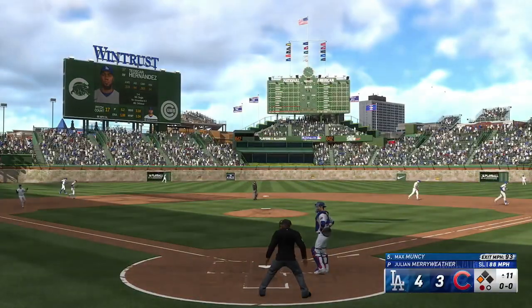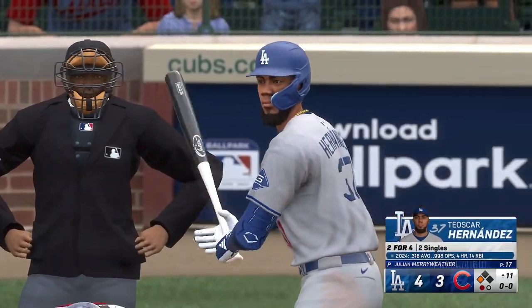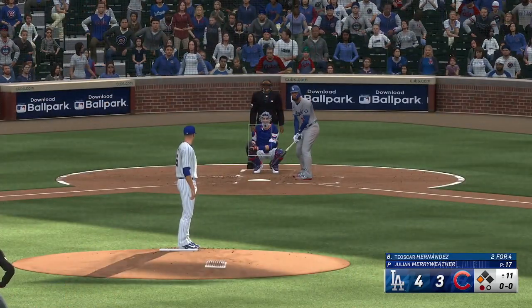Man, I love that route. The ball was smoked. He knew he had to get back to the track right away. Turned his back on the infield, got to the spot, turned around, and made a nice catch.